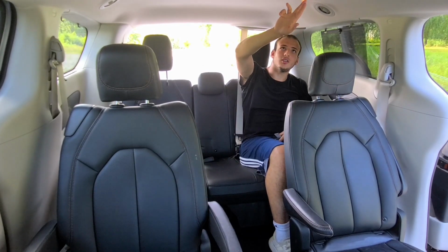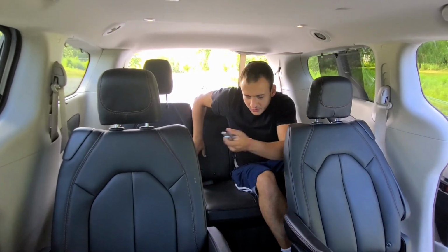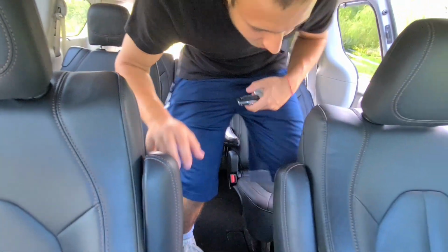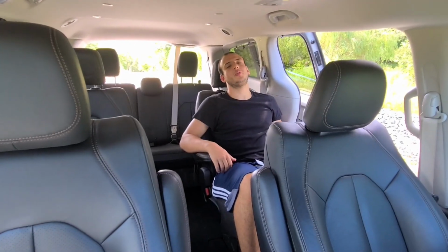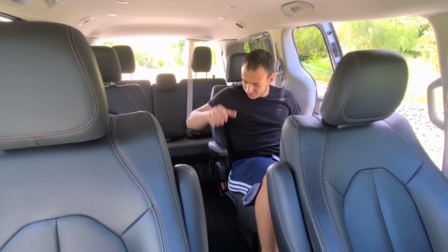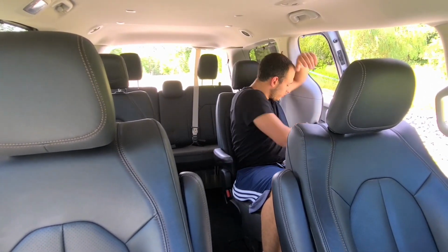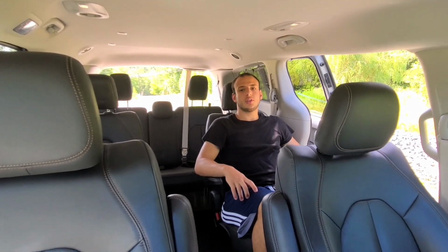You do get these little LED lights on top. Feels very fancy. Hopping into the second row. Oh my god. Whew. As you can see, I just feel like I'm at home. You get this little hand rest. I mean, it is kind of small and all, but it does the job. You do have one from the other side too. Feels very nice and comfortable.